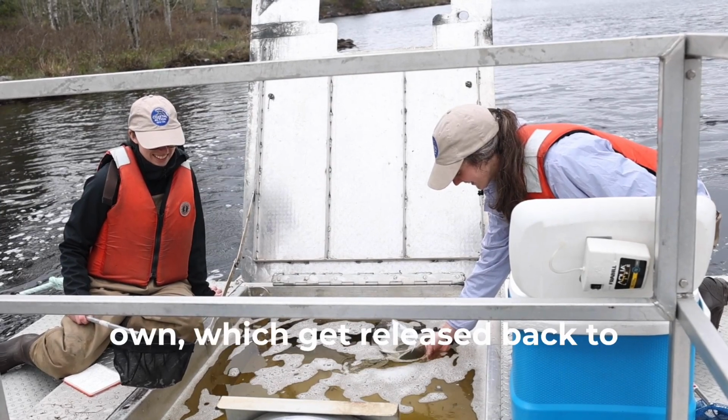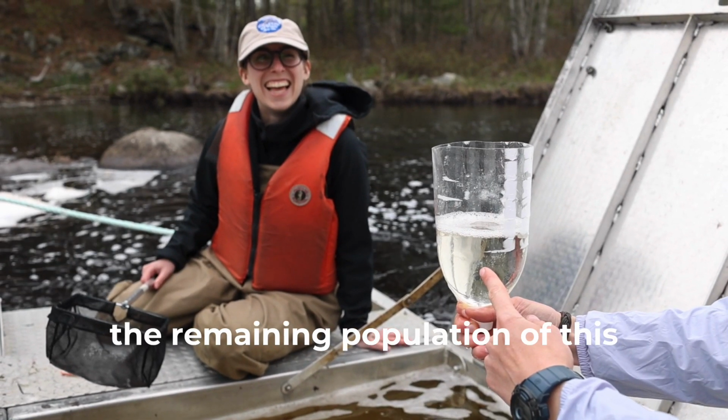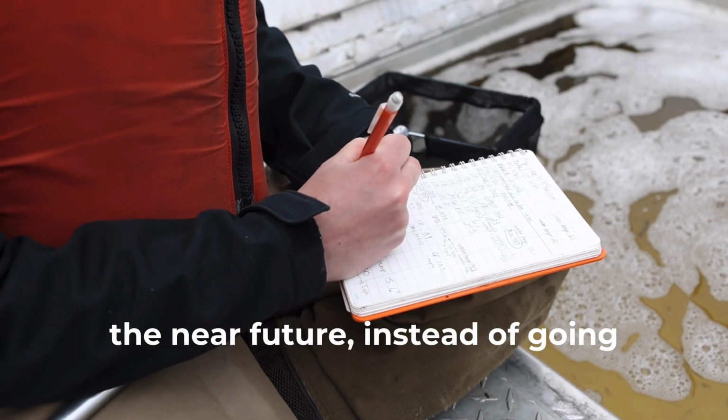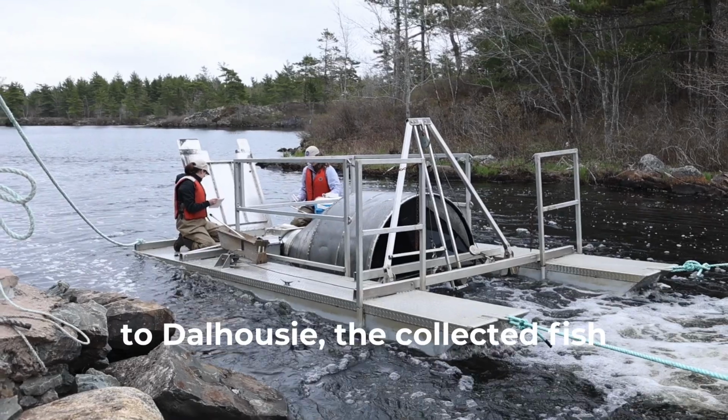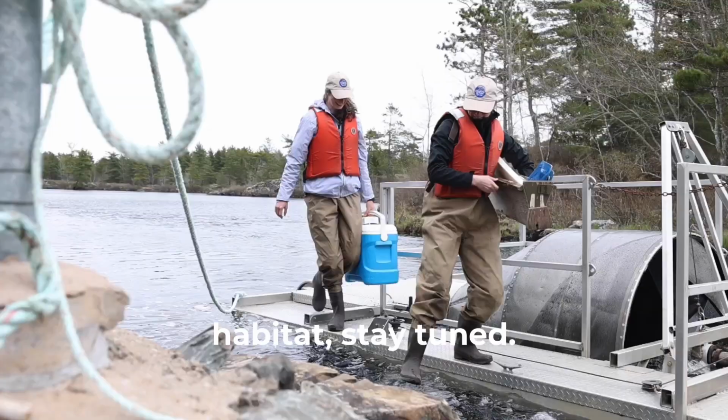young of their own, which get released back to the wild to help support and recover the remaining population of this critically endangered species. In the near future, instead of going to Dalhousie, the collected fish will be housed in our new Streamside Rearing Facility next to their habitat.